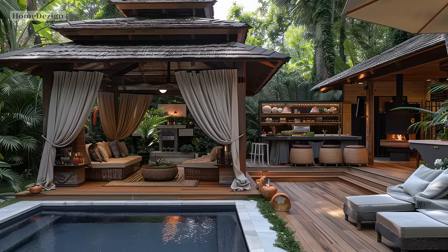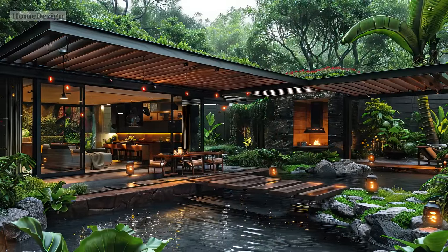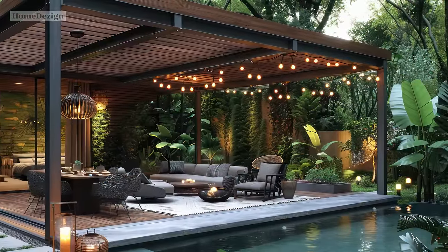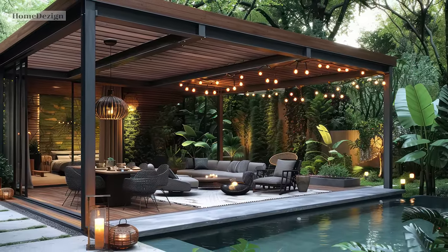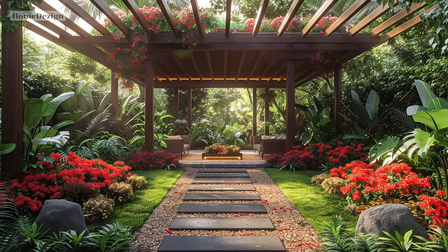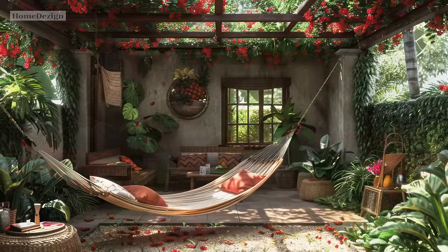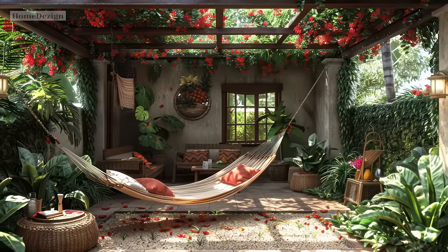A tropical garden pergola serves as the centerpiece of this idyllic retreat, providing a sheltered sanctuary where you can unwind and connect with nature. From lush foliage to exotic flowers and serene ambience, tropical garden pergolas offer a tranquil escape that captivates the senses.